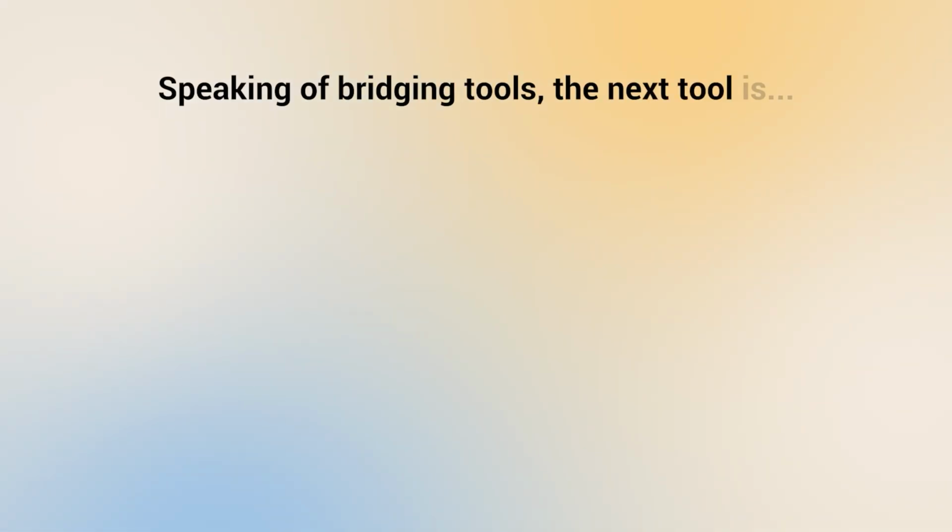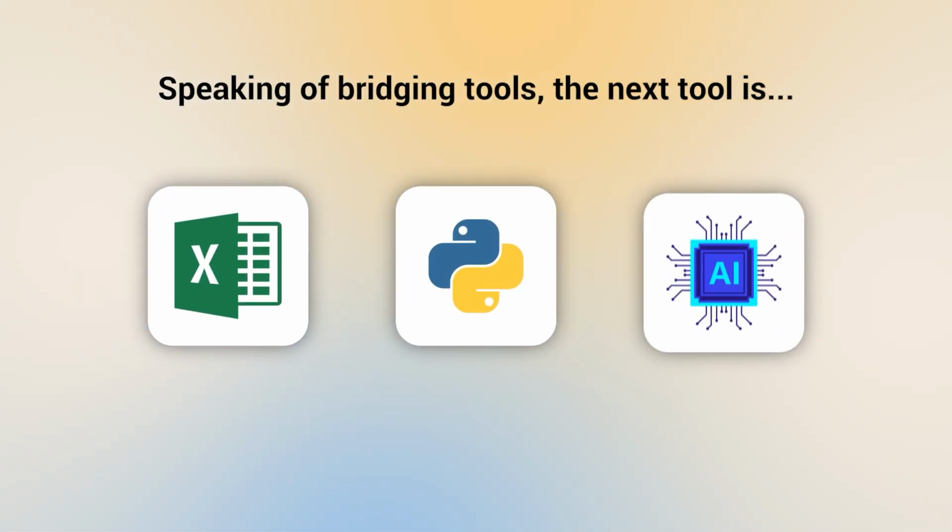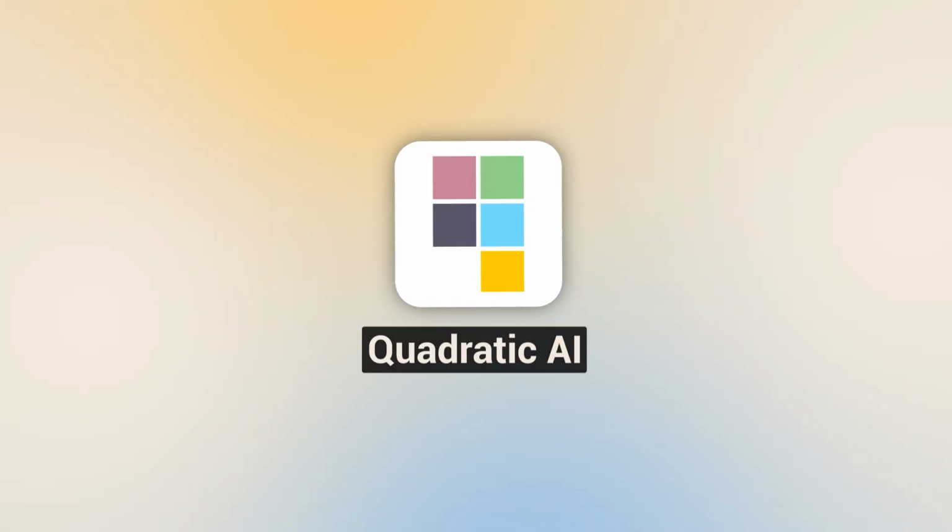And speaking of bridging tools, the next tool is like Excel, Python, and AI all rolled into one. And that tool is Quadratic.